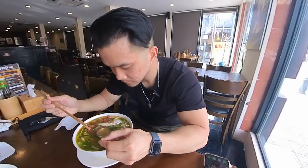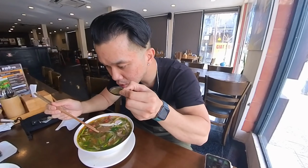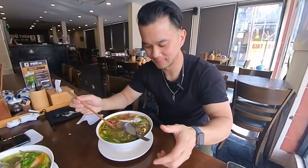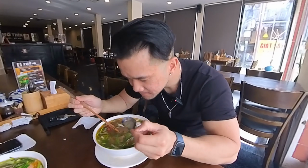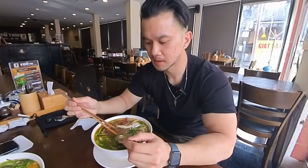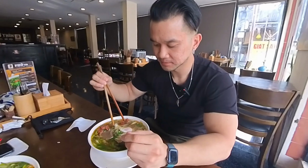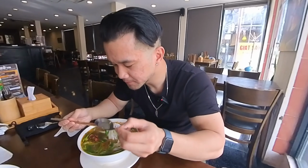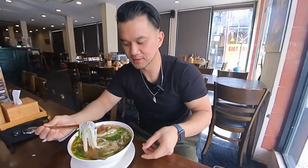All right, let's give it a taste test, shall we? Oh, that's different. Well, first off, I taste the layer of oil on top. Now that isn't necessarily a bad thing, but the broth is a little bit more oily. The broth is also savory, but not too salty. It's like less beef flavor, right? Yeah. Less beef flavor, savory.